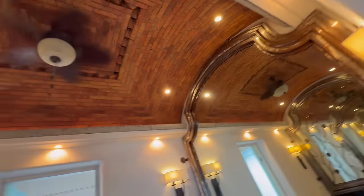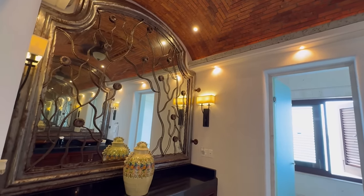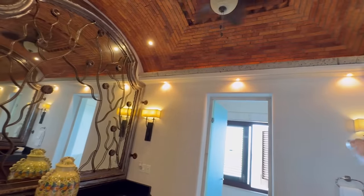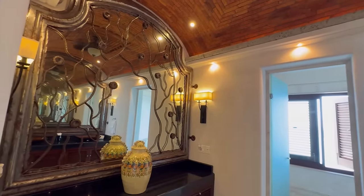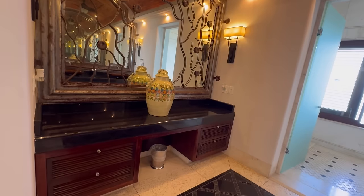It's all part of the wall. Another little mini cupola in here. And I also like how they have the cantera all around the mini cupola. It's just these little design details that they're going the extra mile with everything.